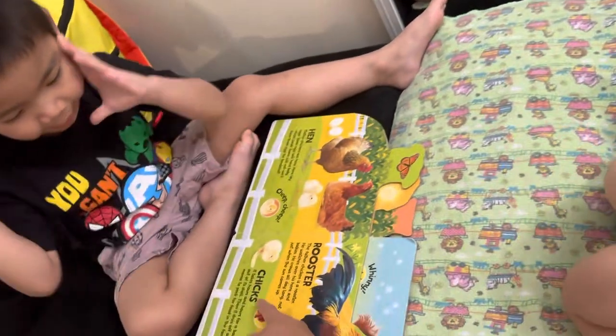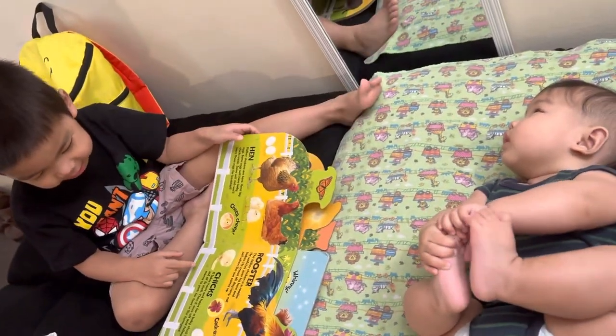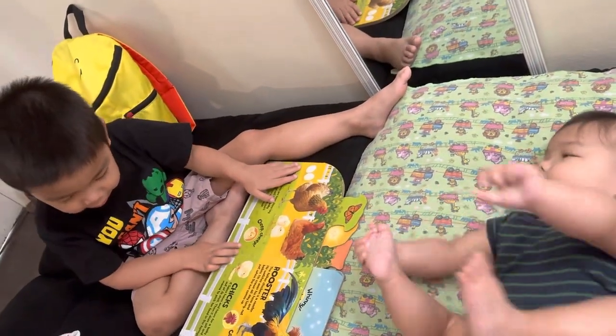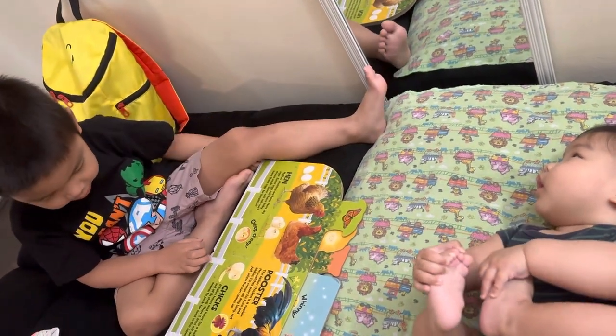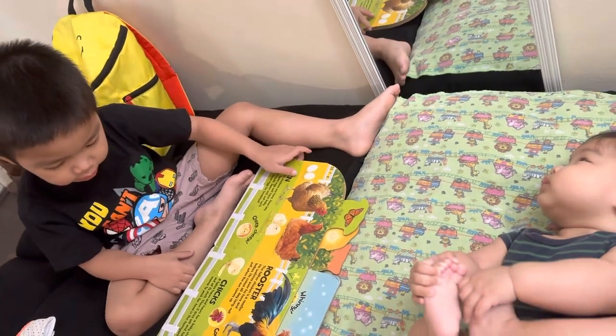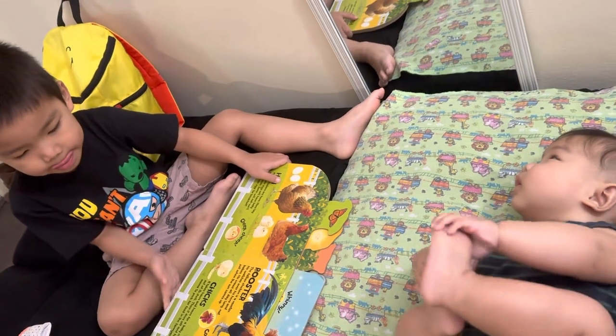And this one? Chicks. It takes hours and hours for a baby chick to break out of its shell. Then it dries off and follows its mama to peck for food in the farmyard. Good job. Turn the page.